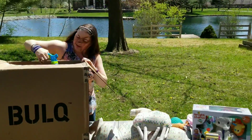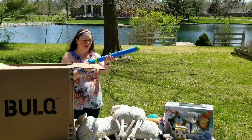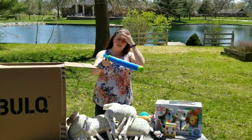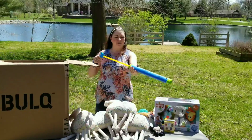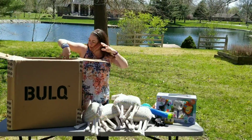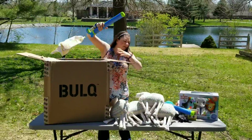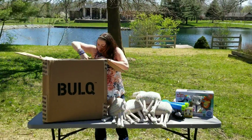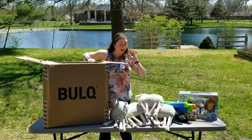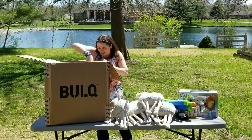Alrighty. This is some sort of a shooting. Oh, I think it's a squirt gun. So this is a squirt gun where it's the foam squirt gun that you can use in the pool. I think I got more than one of these. Yeah, here's one. There's another blue one. And then I've got a green one. So awesome. I got 3 kids, so if I can't sell them, then now I got 3 toys.